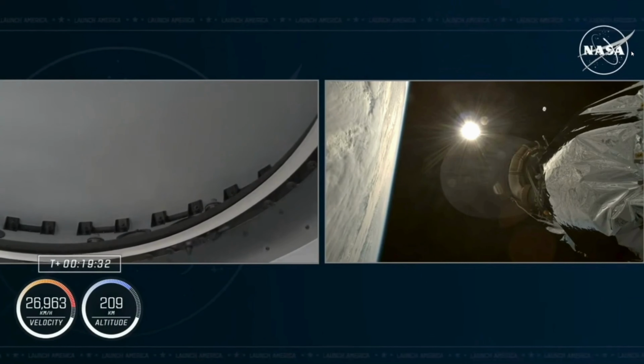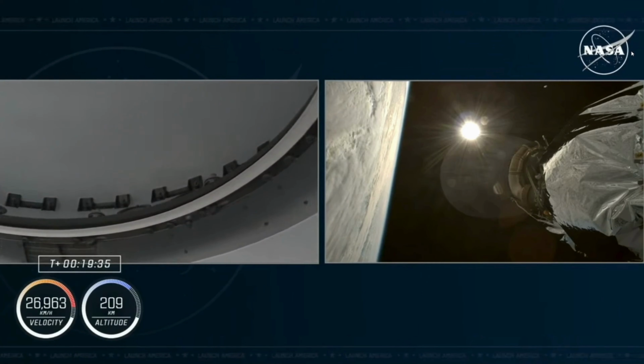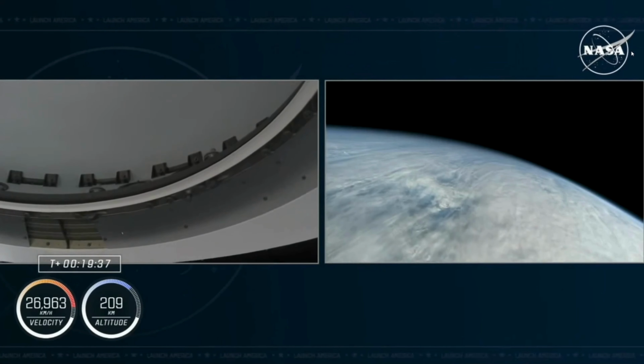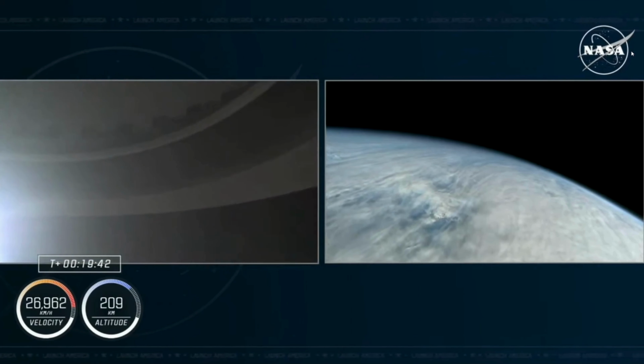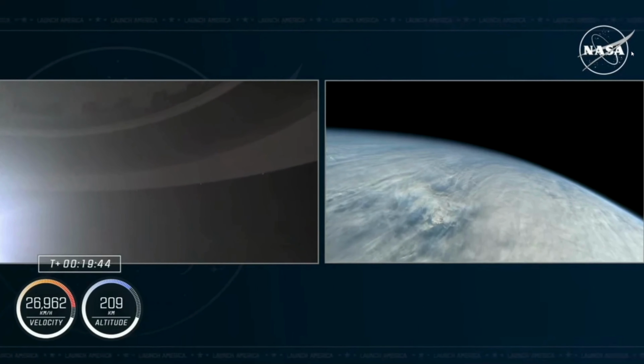More good views from our Dragon nose cone on the left-hand side of your screen. As it very gradually swings open, obviously in space, everything we do has an equal and opposite reaction, so slow and steady really wins the race here.